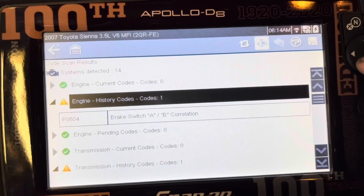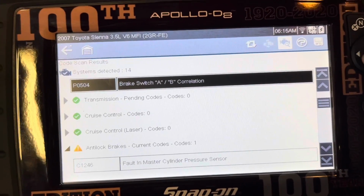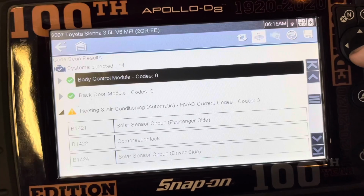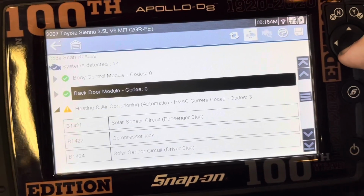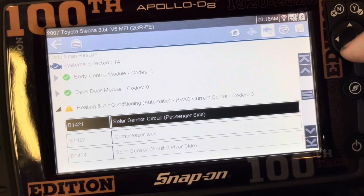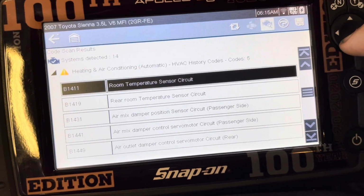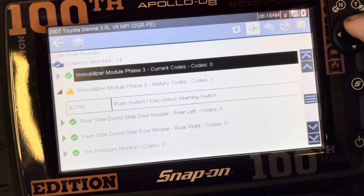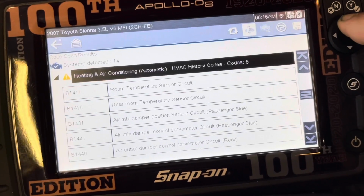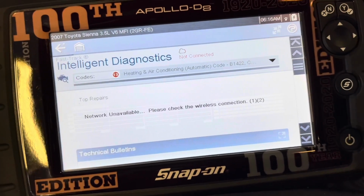Okay, got a code stored in the ECM. That's something about a brake switch, not my problem right now. Transmission, nothing. ABS, fault in master cylinder pressure sensor. Okay, that's not going to give me my AC issue. Here we go. Heating and AC, current HVAC code is 3. Alright, we've got a solar sensor, that's the sun load sensor. Compressor lock. Alright. And a couple temp sensors. This is weird. I'm not familiar with any of these DTCs. Well, I don't have a compressor, and I have a trouble code that says compressor lock. So let me look up that one, see what we got.